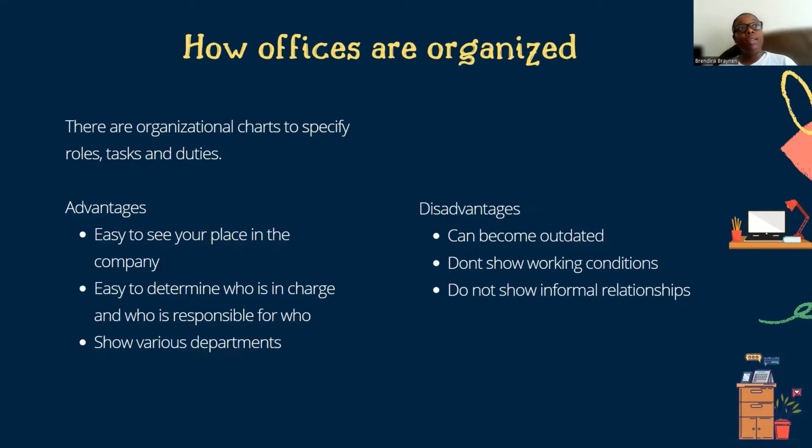Disadvantages of these organizational charts are that they can be pretty outdated. Could you imagine if there's a lot of changes in the organization itself? Somebody has to keep up with all of those changes and organize them into the organizational chart. That doesn't always happen, and therefore they can get pretty outdated and show incorrect information.